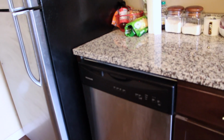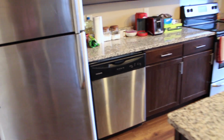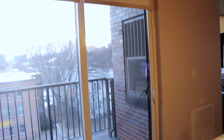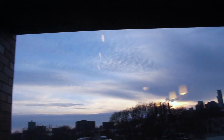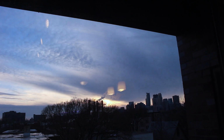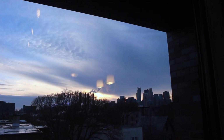But then we also have a dishwasher, which I'm so excited about because at my old place we did not have a dishwasher, and I don't mind doing dishes, but it's just nice to have a dishwasher. And then outside we have the balcony, and that's the view. It's really pretty in the morning. Sometimes it looks so nice, like at sunset, like right now. Well, the sun is not setting too much, but it just looks so pretty.